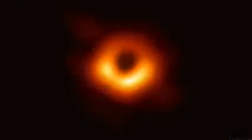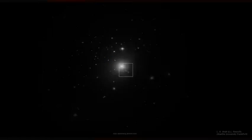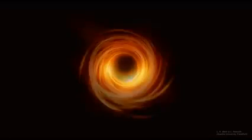This is the first ever image of a black hole, released by the Event Horizon Telescope collaboration on April 10th, 2019. It shows plasma orbiting the supermassive black hole at the center of the galaxy M87. The bright region shows where plasma is coming towards us, and since it's traveling near the speed of light, it appears brighter when coming towards us and dimmer when going away.